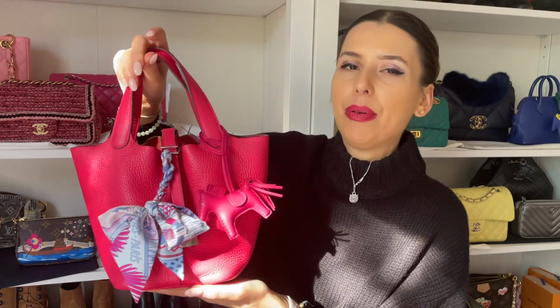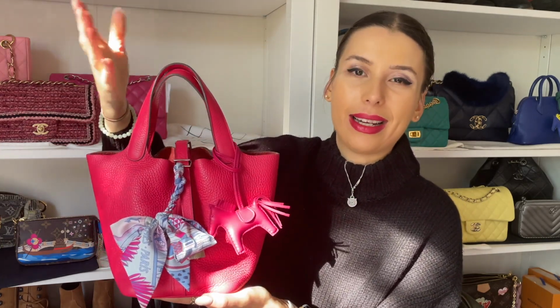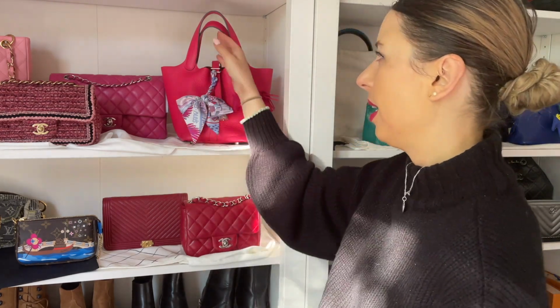So yeah, probably just the functionality of the bag is a bit annoying, the way how you can't carry it. But other than that, great bag, love it. And also, if you're thinking about getting an Hermes bag, I think it's a good entry-level bag to get. Even on the pre-loved market, they're really reasonable. Usually they're cheaper than retail, so good one to get.